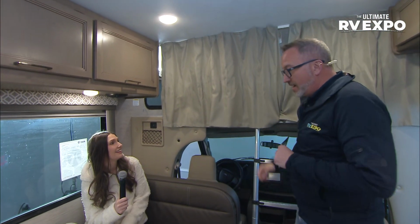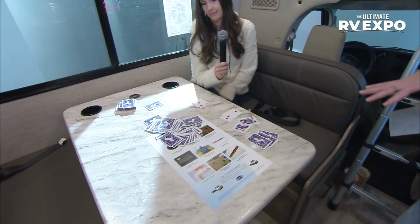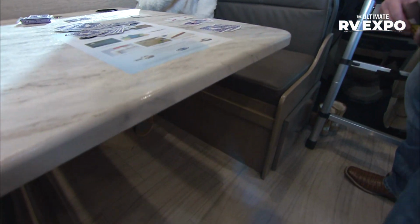Oh, yeah. So this is actually a 76-inch Dream dinette. How does it feel not having the legs underneath? It's great because I have very long legs.